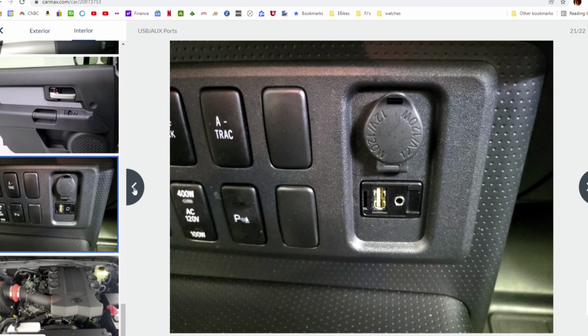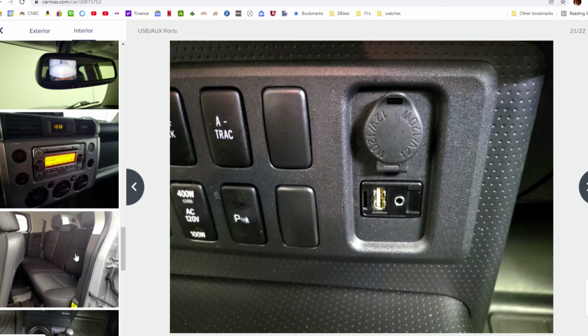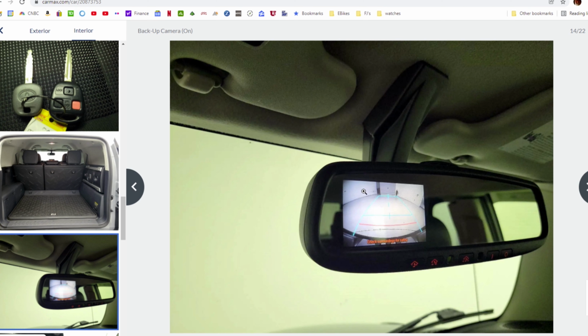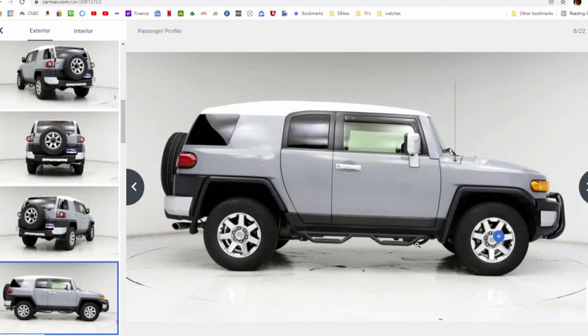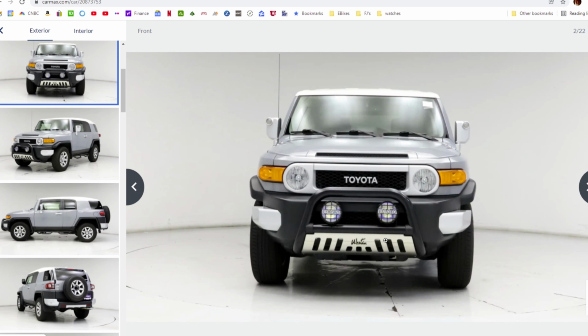Got TRD air intake on it. Let's see here. Automatic. I want to say his camera looks bigger than mine. Maybe that's just because you got the camera up close to the mirror, because mine doesn't look that big. But it's got the aftermarket steps for a non-lifted vehicle. It's got a bull bar on the front with some fog lights, a Weston bull bar.